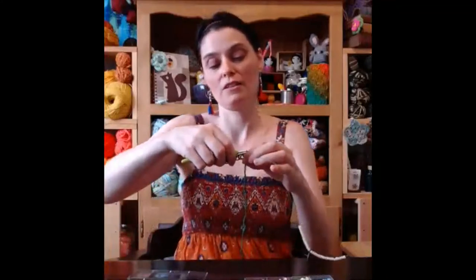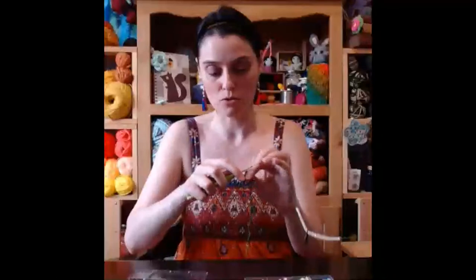Going to skip two more chains, double crochet, slide up a bead, chain one around the bead, and double crochet into the same chain. All right, so that's three now. I'm just going to continue this until I get up to my pendant.